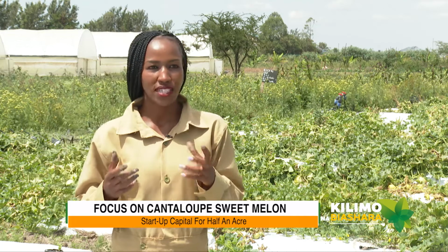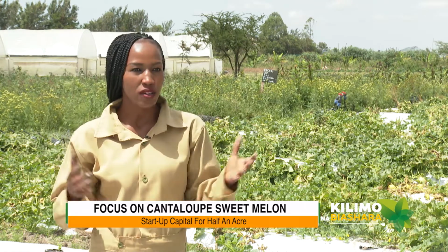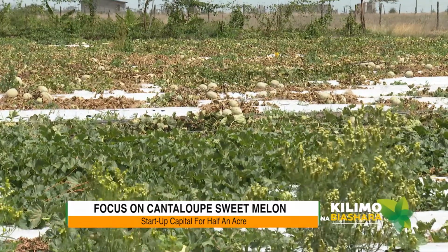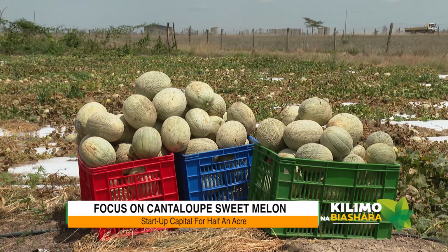At this level, I'm sure there's someone who wants to venture into this type of farming. But what is the startup capital? Let's say in half an acre or in an acre. What are the needs? What are the capital needs? So for half an acre, like this one, if you have 60 to 80,000, it should be able to kick you off very well.